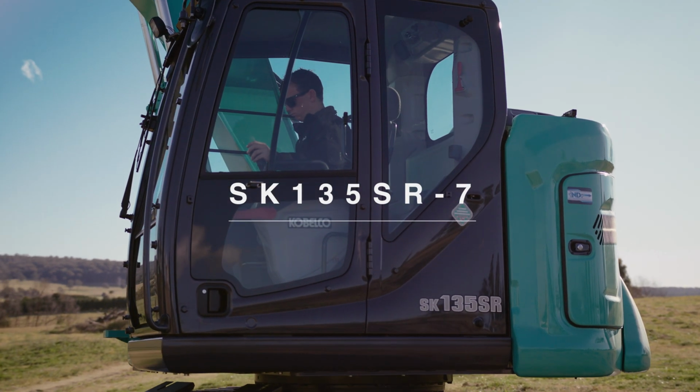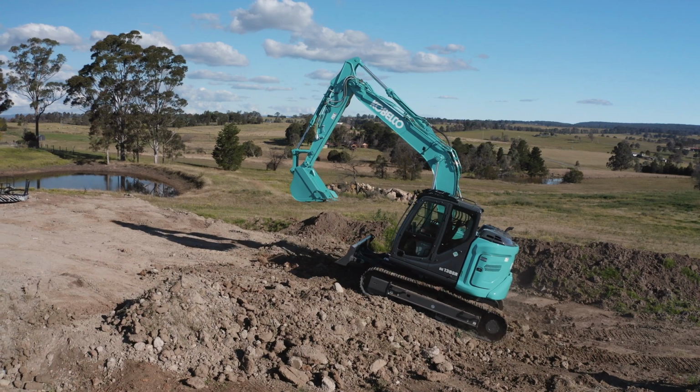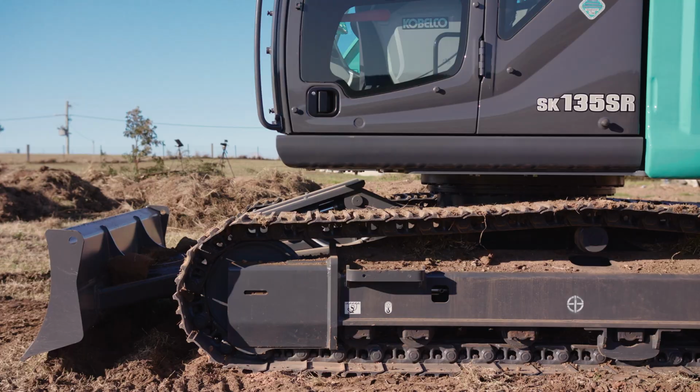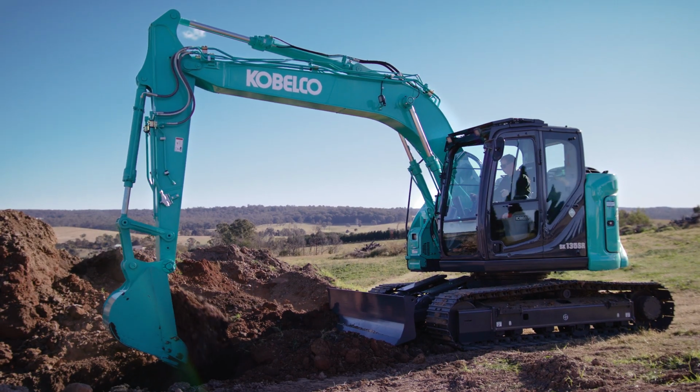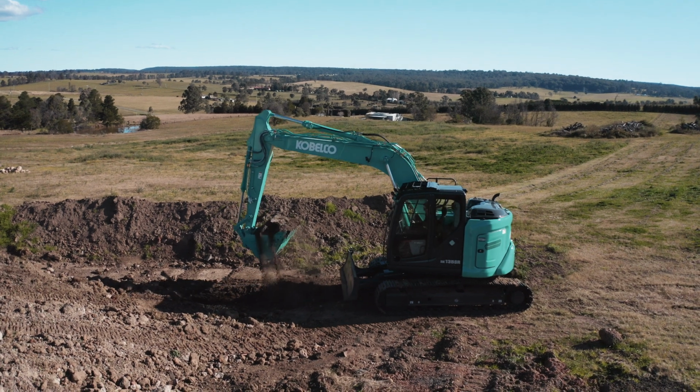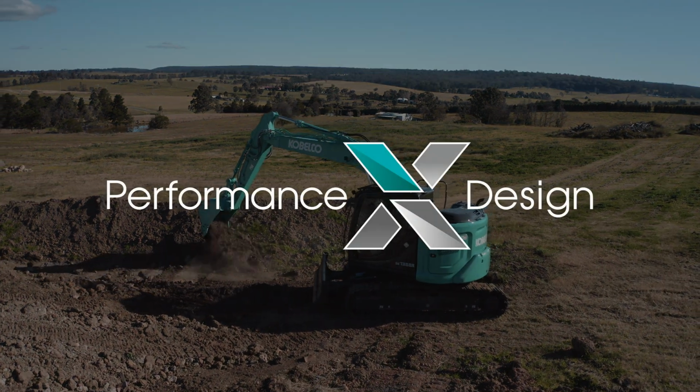The all-new SK135SR-7 is the latest machine in Kobelco's groundbreaking new -7 series of short radius excavators. It's our biggest upgrade yet. Like all machines in the -7 series, the new SK135SR embodies Kobelco's engineering philosophy of performance meets design.